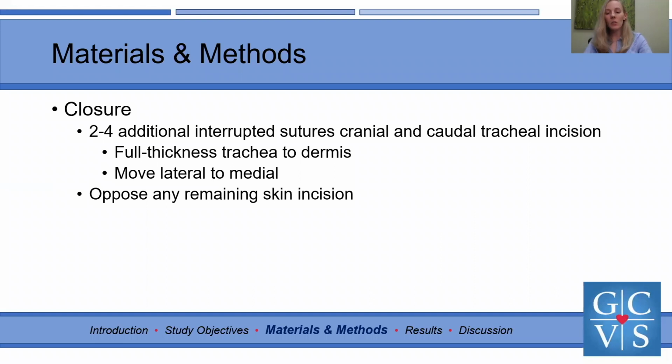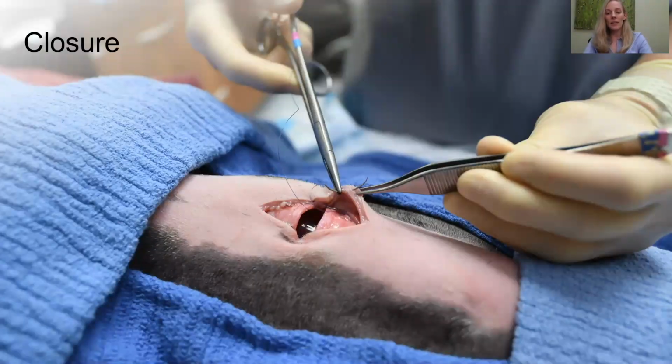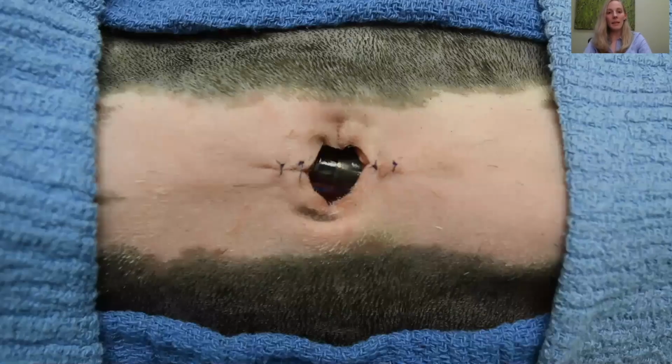From here, additional simple interrupted sutures are placed, engaging both the trachea and the dermis. These sutures should be placed moving lateral to medial. Once the skin is opposed at the cranial and caudal edges of the tracheotomy, the skin can be closed primarily. This slide illustrates after placing those first 2 sutures, you continue to add simple interrupted sutures on either side, engaging full thickness trachea to subcutis and dermis. And after closing the skin, here is the finished product.